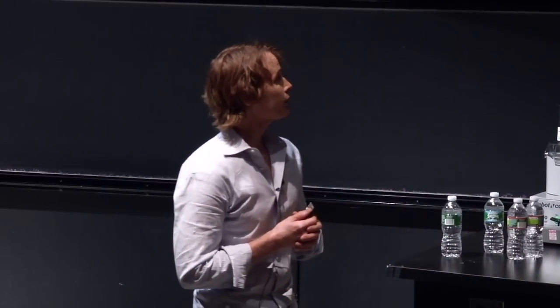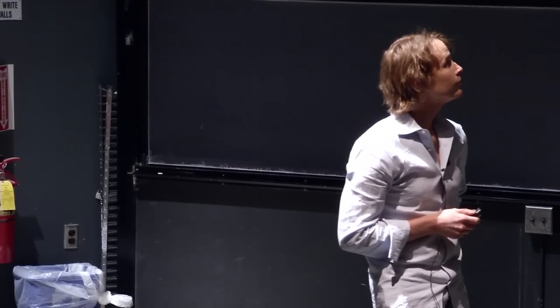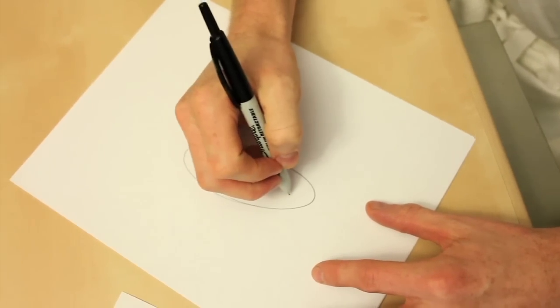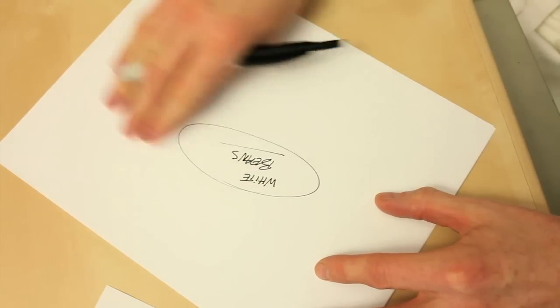The way we would go about creating this dish is we come up with a laundry list of every ingredient that we can think of that goes with white beans. So clearly we're not going to have all of these ingredients on the plate, so we have to eliminate some. And here's the process that we use. Basically, the way this works is if you have your focal ingredient in the middle, let's say it's white beans, you're trying to build a dish around that.